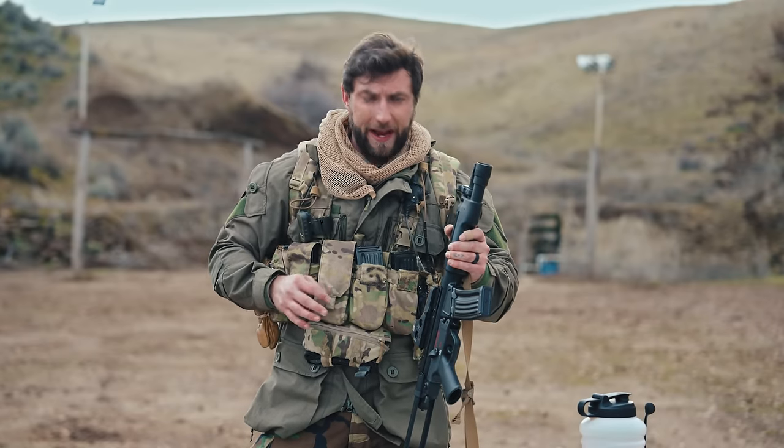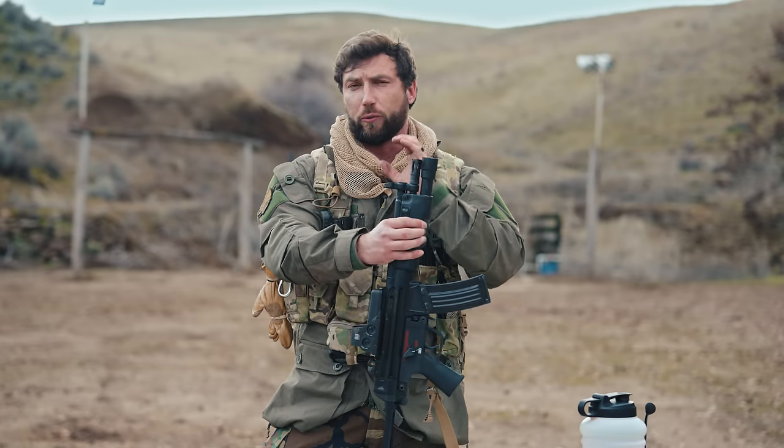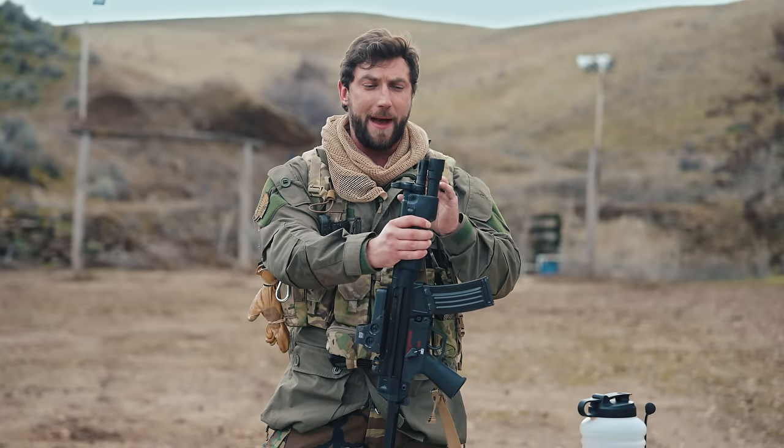So the thing about the HK-33, the HK-53 that we have right here, is that ultimately it was a really good gun for the time in the 70s when it came out.